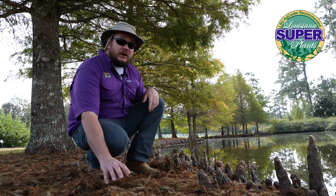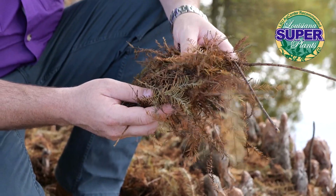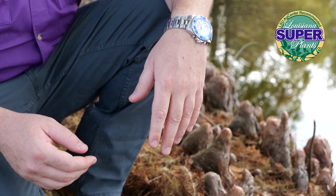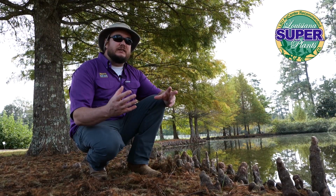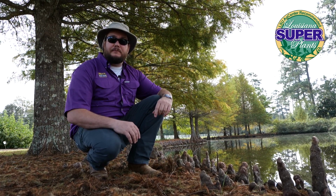Once more, they set off a little area around the bald cypress tree where they grow that fills in annually with the needles as they fall. So these needles actually have this nice rust color to them as they fall. They create natural mulch that just looks fantastic. It really highlights in the landscape and sets itself off from other areas.